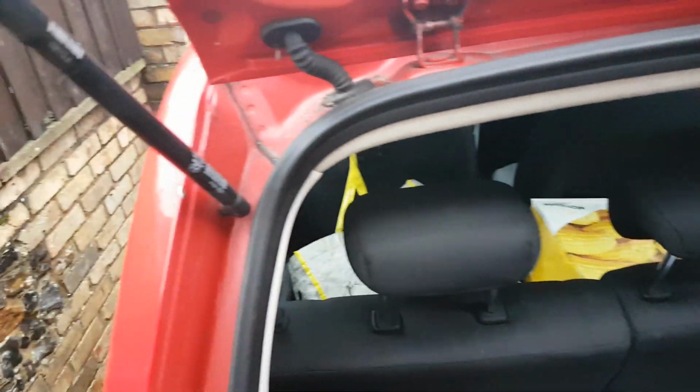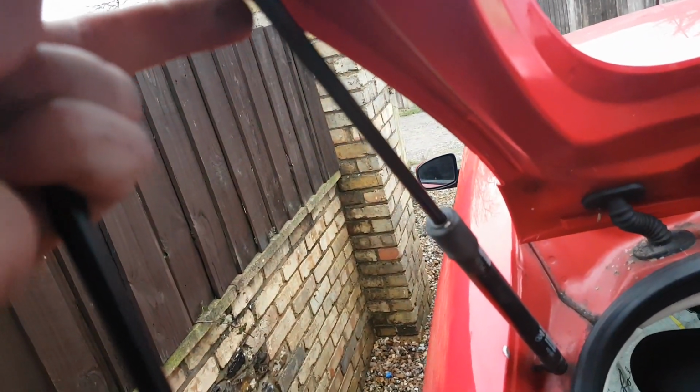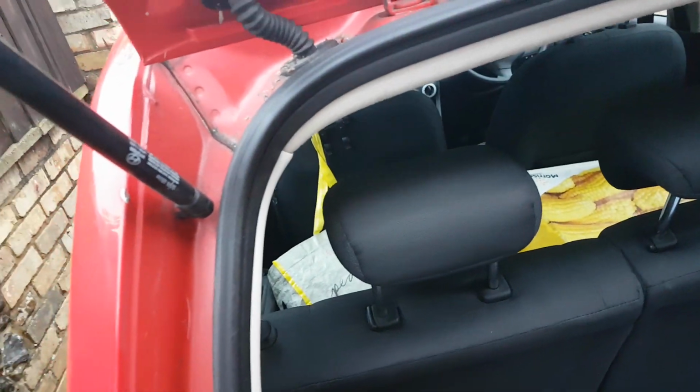What happened here, chaps? Okay, so you support the boot lid on your head, as I am right now. You pull the old strut off, and I'm not going to do this again because it's already damaged my bloody car. Sorry, the wife's bloody car. Take the old strut off, fit the new strut on, okay? You think, cushy, boot lid stays up.